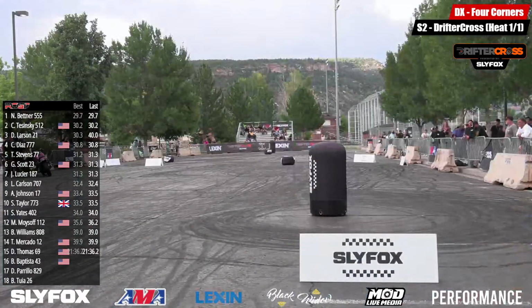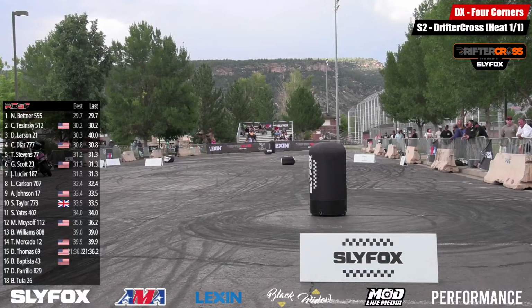If you are riding in this event, we need your transponder back if you're heading out.